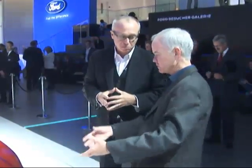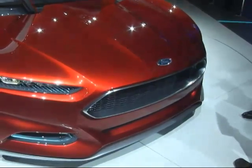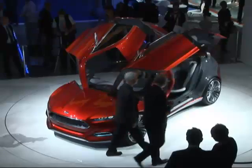I agree, and what you're talking about is this graphic is what we're going to see showing up in production, or something similar to this. This is what we call the new face of Ford, and in various iterations over the coming years, you will see this front end appearing on production cars. Let's go to the rear end, because we got to pick up some of the details there.